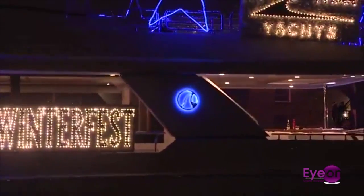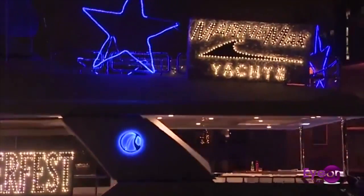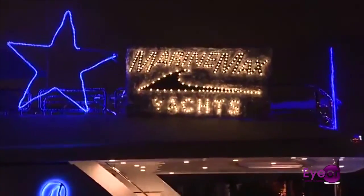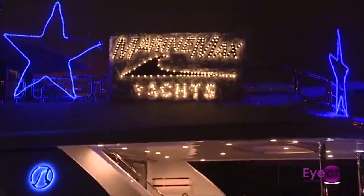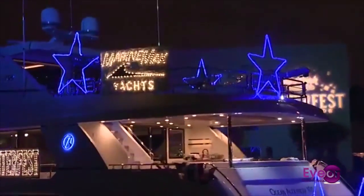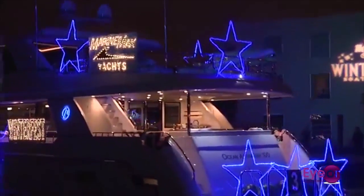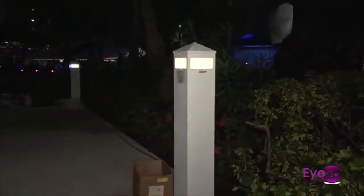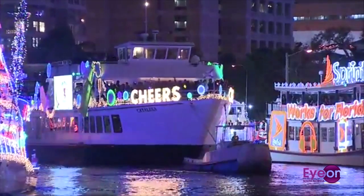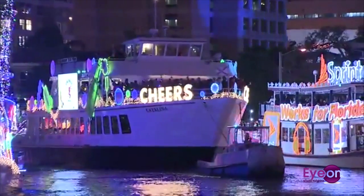And remember, some of these boats are being judged as well for the amount of lights and work they put into it, and of course the theme. And it takes many people weeks and weeks and weeks to talk about a theme, to set up shop, to actually implement their ideas. Yeah, exactly. So of course, the stars lit up are beautiful, and that's a beautiful Riverside Hotel. Excuse our shot, but I believe it's a grandstand area where people can get a great view of the boats. And look at this beautiful Catalina coming down here.